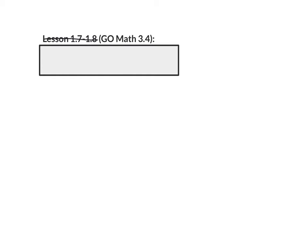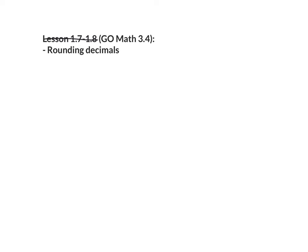3.4. So what was the main topic in Go Math 3.4? Tarun? Very good. It was all about rounding decimals. So now see if you can pick out one or two of the best, most challenging problems you would expect to see on a test to see if your 5th grade students know how to round decimals.